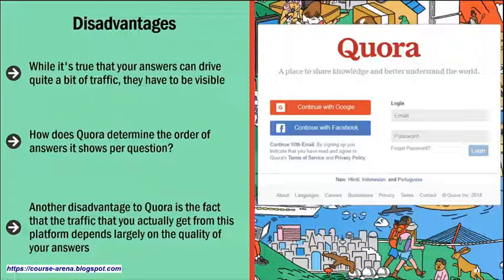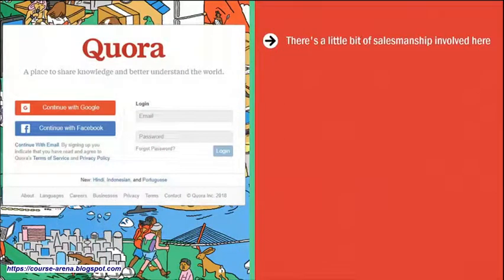This is not a simple case of just dropping a link at the right place and then sitting back and watching all that traffic come in. It doesn't work that way. You actually have to answer people's questions, and you have to give them enough of a reason to click on your 3-layer content link as a resource. There's a little bit of salesmanship involved here. Your answer has to draw them into your link.